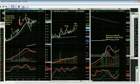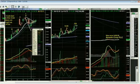And the other thing is, if by Friday afternoon or Monday it's actually turning down and it's going down, that's not a guarantee that they're going to not approve it. It just says that the price is going down. 13.63 would be major support.